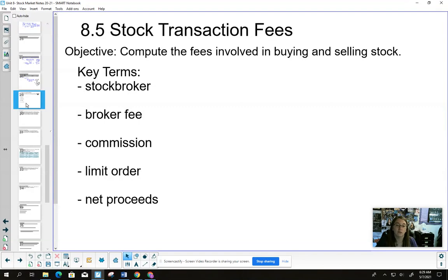So it is something you have to work in when you're trying to figure out what profit you're going to make. If you're not making enough of a profit and the fees cancel it out, maybe you shouldn't sell. So it's something you have to be aware of, especially as you get more involved in the stock market and have bigger purchases. There's more fees involved when it's more big time.